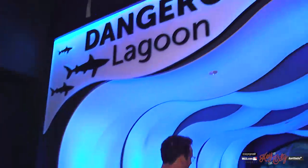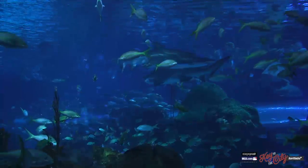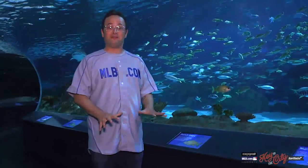Look at this. You're carried through this gallery on a moving walkway, and to give you a sense of how massive this is, if you stay on here, you can be down here for more than 20 minutes, seeing everything there is to see, and meeting the 21 sharks that you'll meet along the way. Check this out.